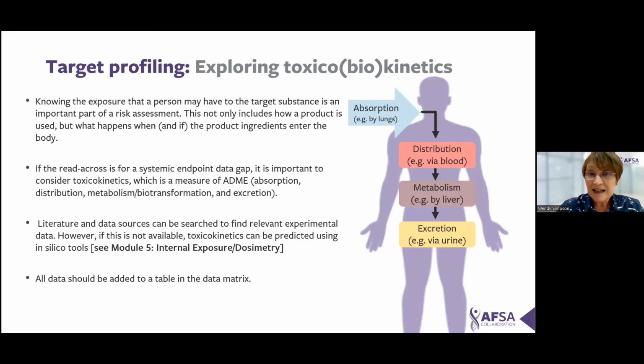If your substance does enter the body, you might find that metabolism is extremely quick, and your body copes with that chemical really quickly and excretes it really quickly, so that potentially the risk is lower. This sort of data is available in literature and various data sources, but again, if you can't find any experimental data, there are in silico tools available to predict these types of properties. And this is all covered also in another module of the education programme, module 5. Next slide, please.